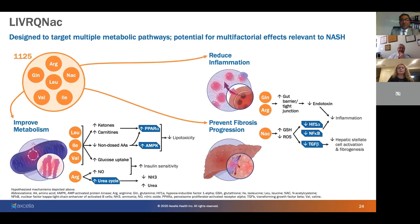With this, I just want to give you in summary how Axcella 1125, or LIV-RQNAC, works. Based on preclinical and clinical data, part of which preclinical data that I shared with you today, we demonstrated that Axcella 1125 impacts the multifactorial pathogenicity of NASH and NAFLD by direct modulation of metabolism, inflammation, and fibrosis. And LIV-RQNAC induces activation of cellular energy sensor AMPK, and you can see here.